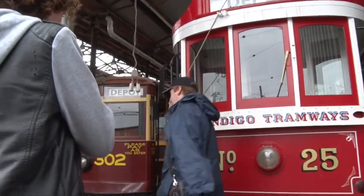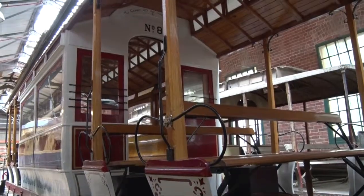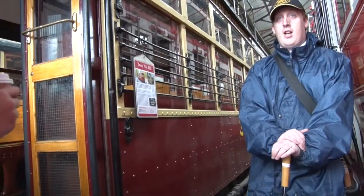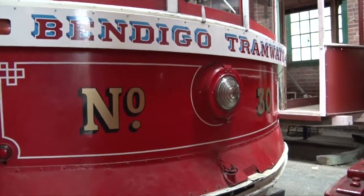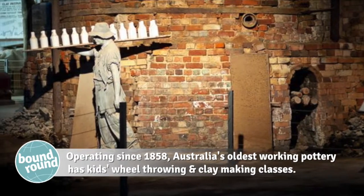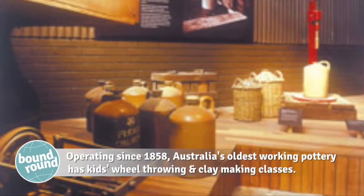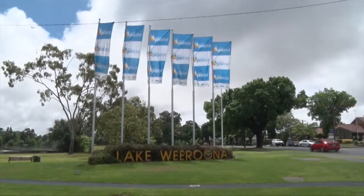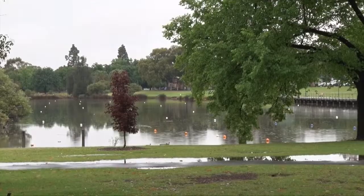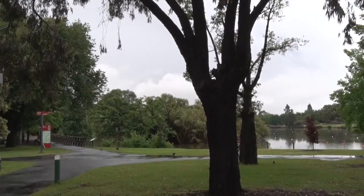The Tramway Museum is a collection of most of the trams that Bendigo has had over the years. There's lots of lovely tour guides there. Robbie's one of them, and they're very friendly and they're very informative. I've been to the Bendigo Pottery many times and it's really good. The people there are really friendly and you can even have a bite to eat and look at some old antiques there. Lake Weeroona is a beautiful lake. There's ducks and swans and geese and it's so beautiful when it's nice and sunny.